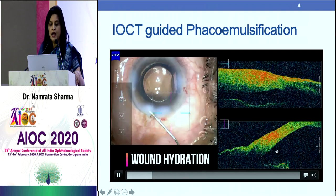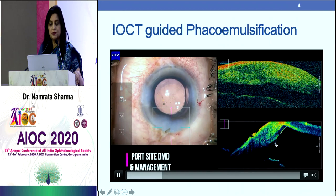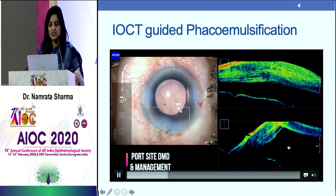And of course, the spindle does form, and in the end, you can even make out if there are small DMDs, which are classically present when the wounds are hydrated. So there's a small DMD present here, and this can then be addressed with the help of an air bubble injection. Of course, when you don't have IOCT, then you may miss these.